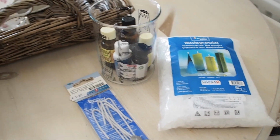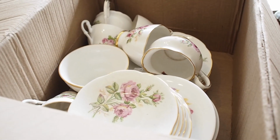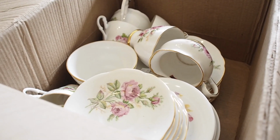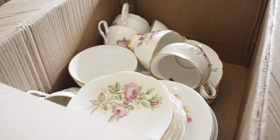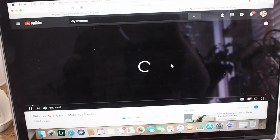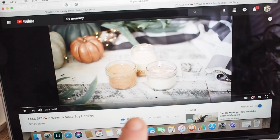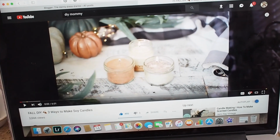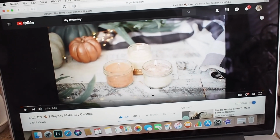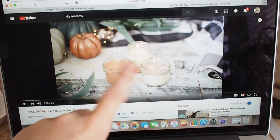I'm going to clean out all of my teacups and make sure these are all nice and clean. And while I'm cleaning these, I'm just going to throw on the video for candle making so I can refresh and see how to make them. This is the video I am going to be following. Okay, I'm going to pause that. I'm going to leave that playing while I am cleaning my teacups. And yeah, she made it look really easy, so I'm hoping. Now I'm going to go for lavender and lemongrass, but I'm hoping they're going to turn out just as pretty as these.